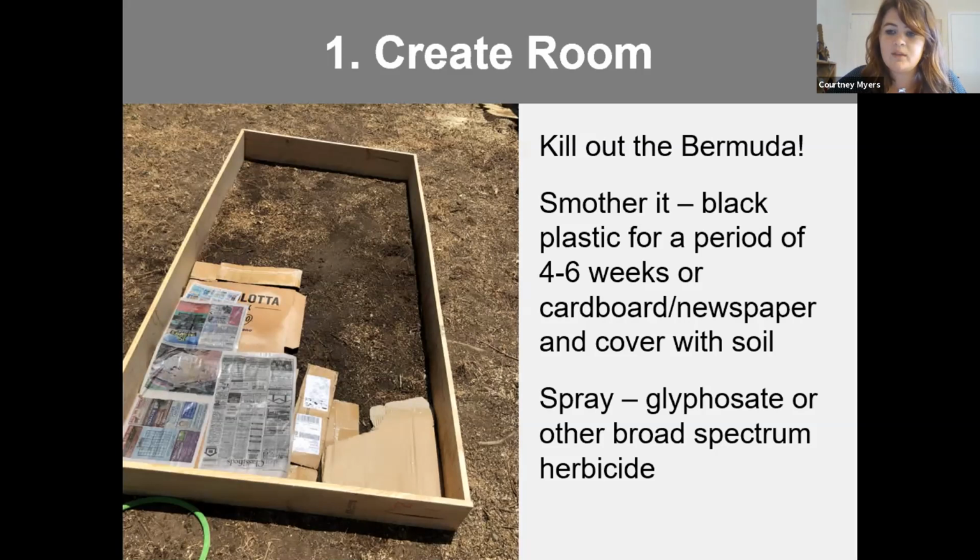Or you can fill with cardboard and newspaper and then cover that with soil. The cardboard and the newspaper will smother out the Bermuda, but also decompose over time to give you that full profile. And just a tip, if you do choose to use cardboard or anything like that, make sure to take all of the tape and the shipping labels off of your cardboard before you use it for this purpose, because then you will be digging out tape and shipping labels later. And I speak from personal experience on that one.